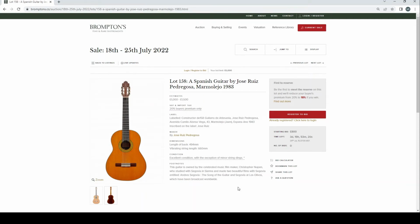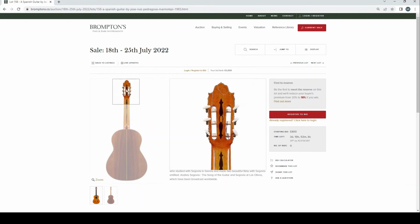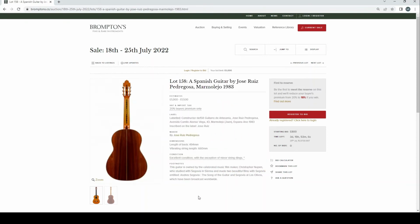Marmolejo, 1983, 1,000 to 1,500 is the estimate. Starting bids at 800. Not a maker that I know the name of, I'll be honest. Interesting inlay there on the back. This guitar is owned by the celebrated music filmmaker Christopher Nupen, who studied with Segovia in Siena and made two beautiful films with Segovia entitled Andres Segovia, the Song of the Guitar and Segovia at Los Olivos, which have been broadcast worldwide.